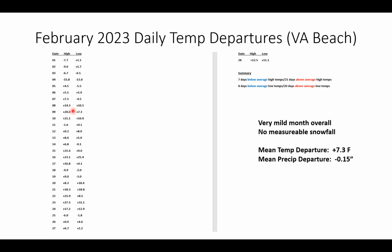The 8th and 9th of February, 14.3 and 20 degrees Fahrenheit above normal high temperatures. Another warm period, 15 and 16 February, in excess of 20 degrees Fahrenheit above normal high temperatures. Another warm period, 21 to 23 February. There were a lot of record highs set on the 23rd of February across the eastern U.S. We had 27.3 degree Fahrenheit above normal high temperatures and a low temperature on the 23rd 31.1 degrees Fahrenheit above normal for Virginia Beach. Just insane.